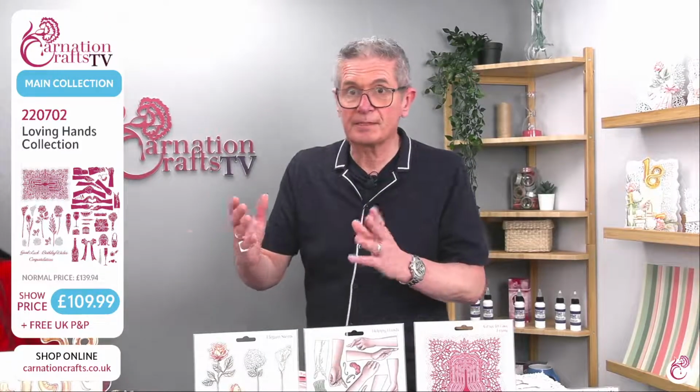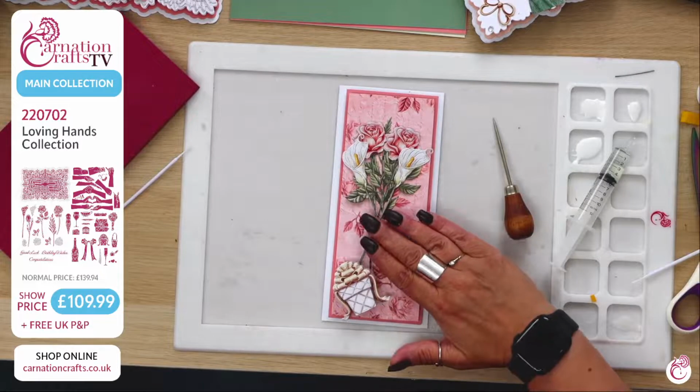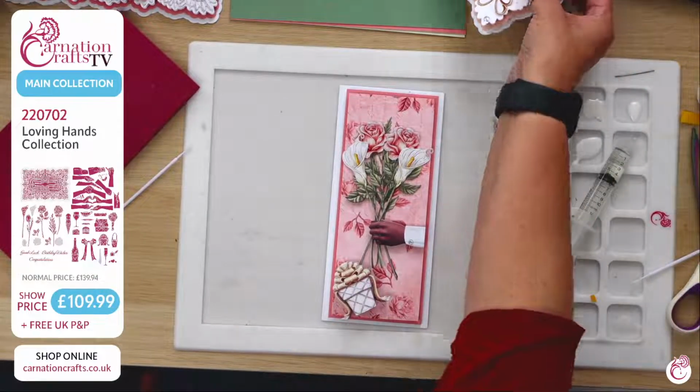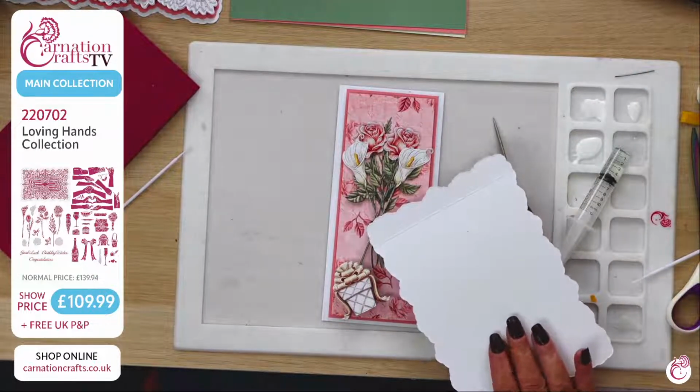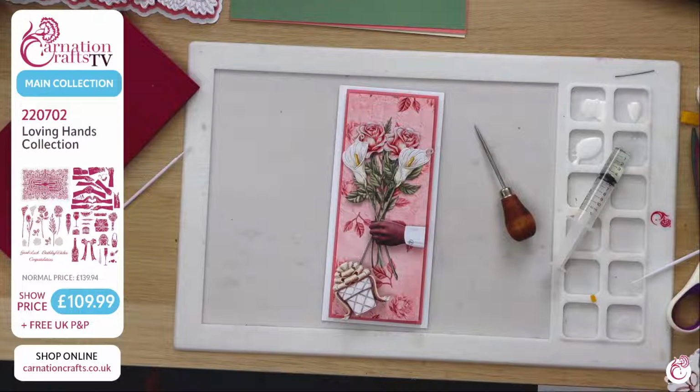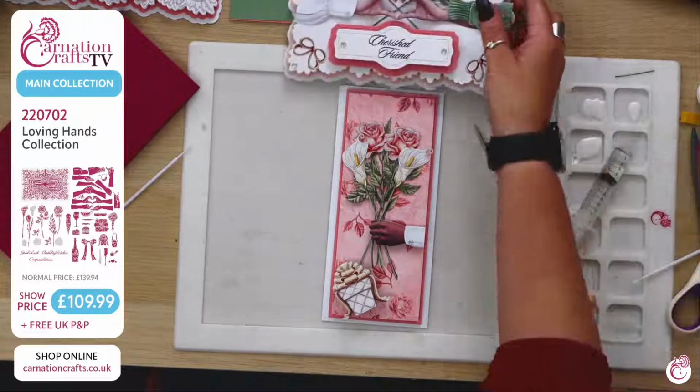Take the hand away and it's a beautiful floral card, but there are lots of beautiful floral cards out there. But put the hand in, that's the Carnation Craft difference. It's the impact, isn't it, of that hand. If we cover it there, you would say, that's beautiful, isn't it? That's just so gorgeous. Now it's beautiful and different, and you're like, wow, that is clever, clever, clever, isn't it? Very, very good. I think that's the impact.